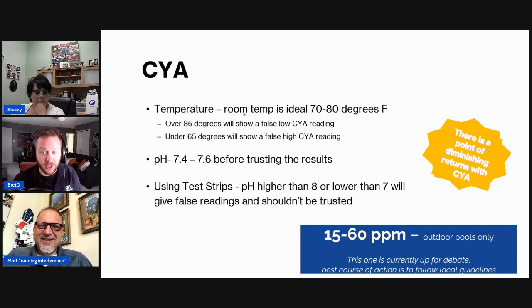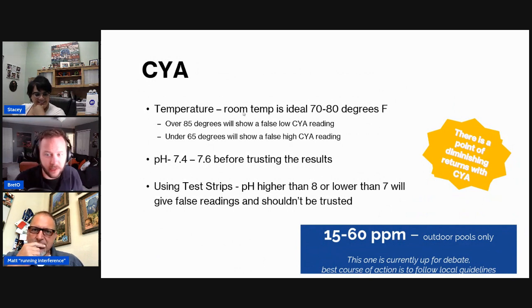So when the temperature comes down to a reasonable level and you test at room temperature, you say, holy bejesus, my cyanuric acid went from 100 to 150 in 2 weeks. What happened? It was always at 150. You're just testing it more accurately now. The inverse is true as well. If you're under 65 degrees, it will show a false high cyanuric acid. So you're getting your pool started at the kickoff of the season.